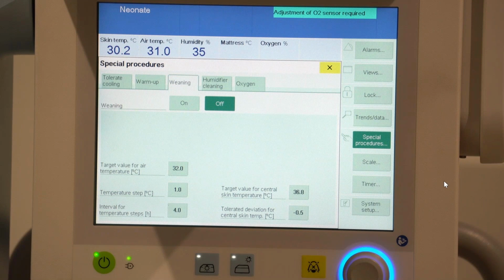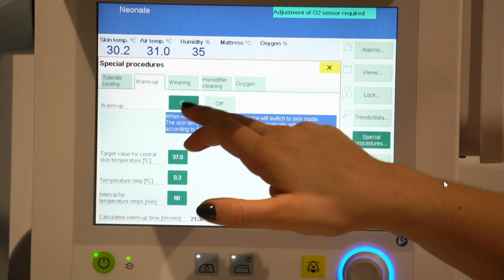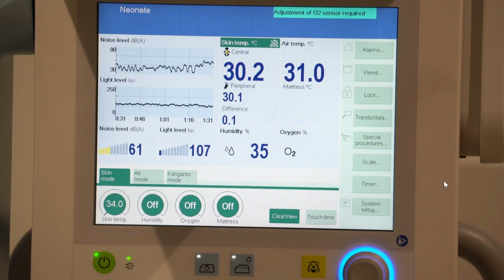Another thing that I would like to address, and let me just quickly cancel the warm-up. I'm going to switch it off. Another thing that I would like to address, and Linda has also talked about it briefly, is how to create a neuroprotective environment in the NICU.